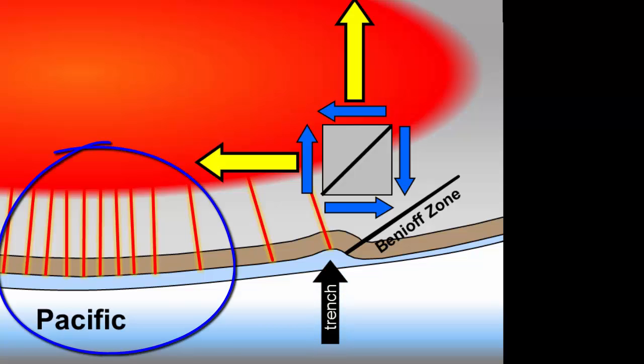We will now focus on the heavily fractured central portion of the Pacific mantle and plate because this region is key to understanding why continents are slowly moving today.